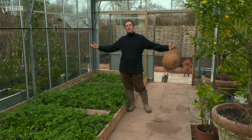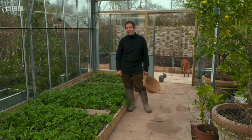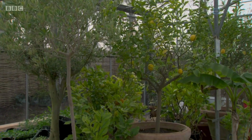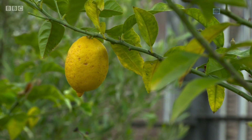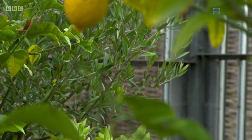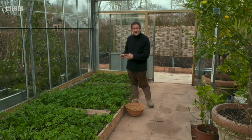Now let me introduce you to the latest addition to Longmeadow. This is the culmination of a lifetime's gardening dream. And it's a small section of a large commercial greenhouse that got badly damaged in a storm. Now, it's proved a brilliant place to store tender plants like the citrus and the olives and the gingers, but also to grow winter salad crops.